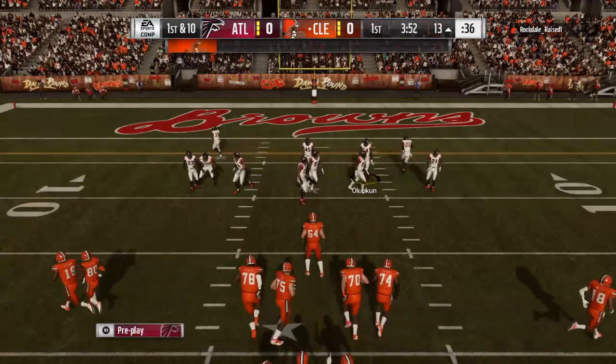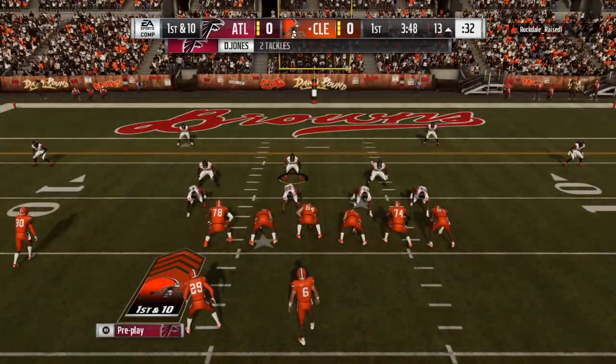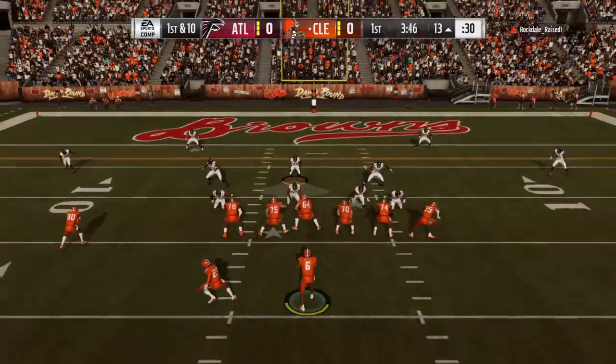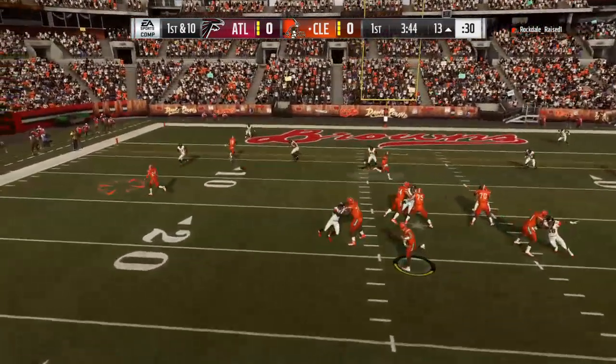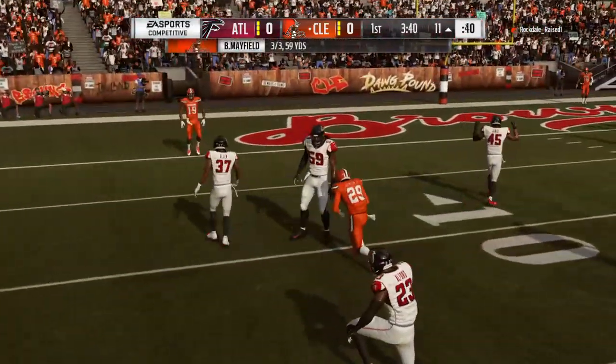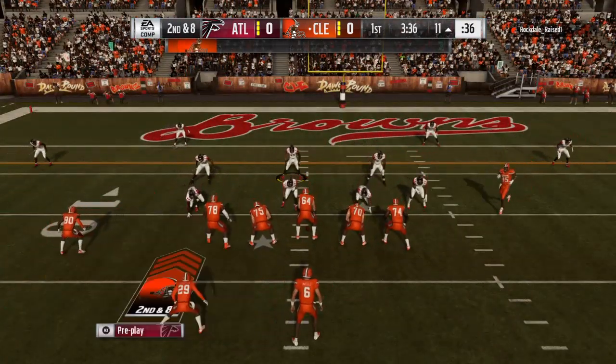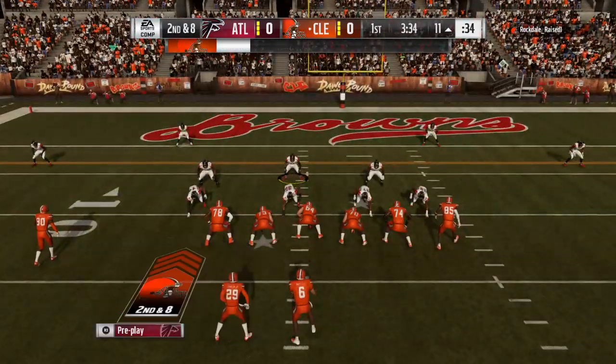So how about this for field position after the big play? Inside the 15 now as they come up on 1st and 10. From the red zone now, Mayfield. He gets it left side to Johnson. And he's brought down just outside of the 10 at the 11. It'll be a pickup of just 2, and it'll be a 2nd down.